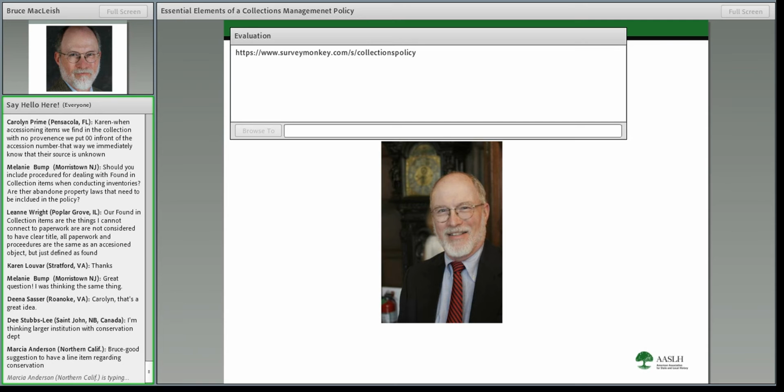And then in that inventory, Leanne was curious how much information should be included. I think Leah responded and said item number and location. Should anything else be included in that inventory? Right. Item number, an identification of what the object is, and the location.